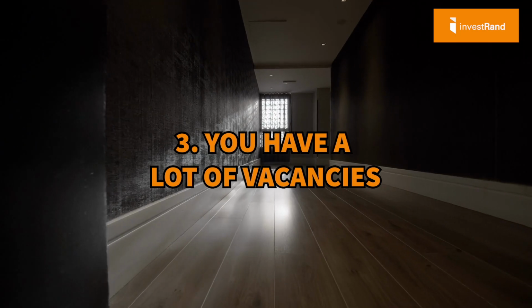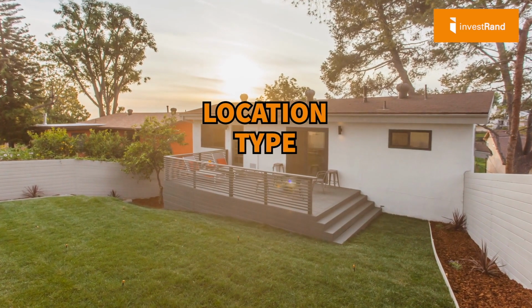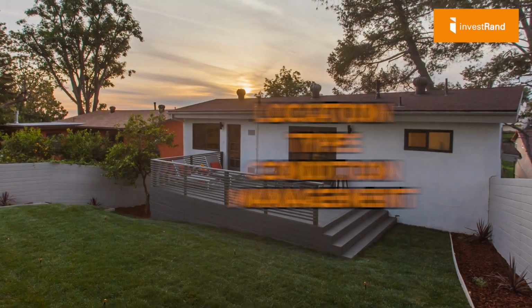And the third one, which is the most important one, maybe you're not making enough money because you have a lot of vacancies. It could also be because of your location, the type of property that you bought, and the condition of the property. And most importantly, maybe you just have a property manager who's not doing their job and you need to fire them immediately. But these are some of the issues that can put you in this pickle, and you need to find a way to get out of it.